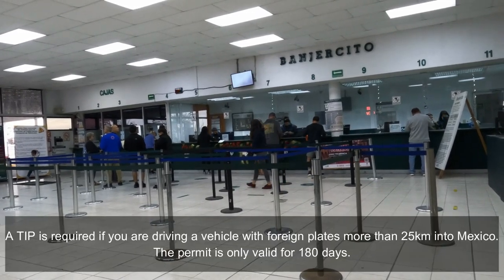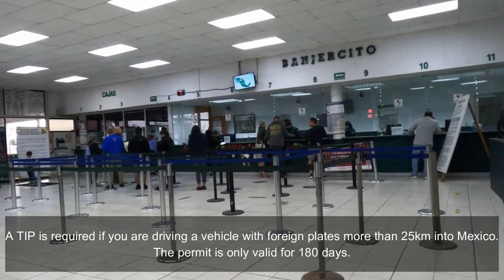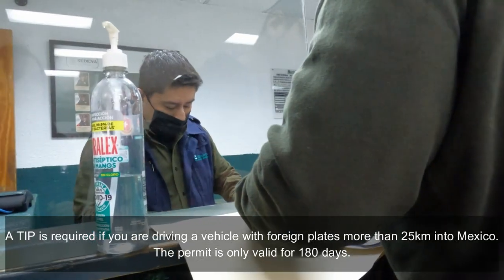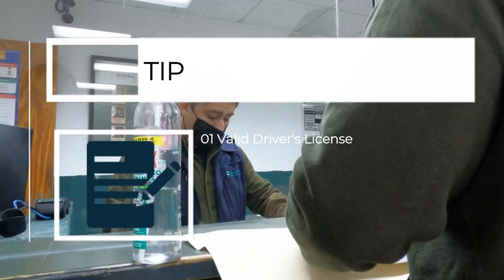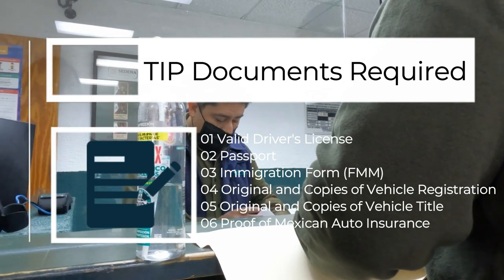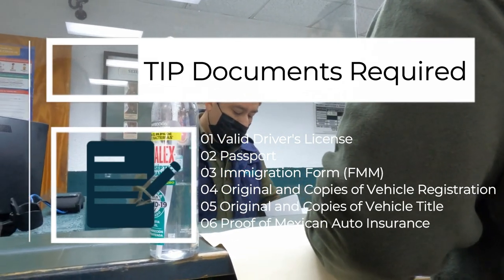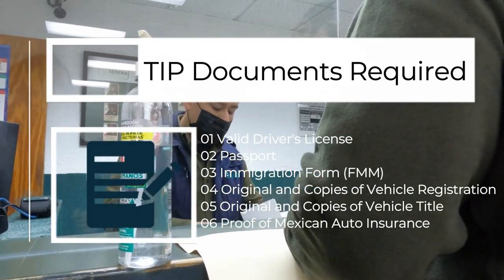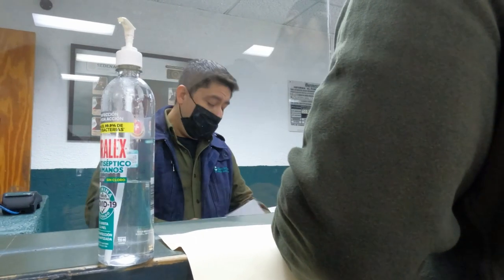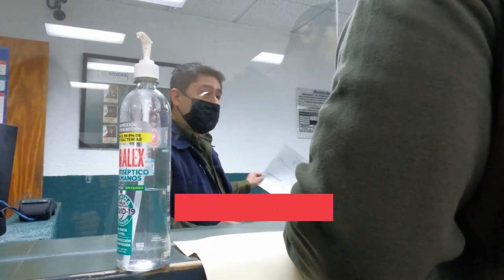Everyone who plans on driving a foreign vehicle more than 25 kilometers into the country needs to purchase a TIP, and the permit is only valid up to a maximum of 180 days. You'll need the following documents to purchase your TIP: a valid driver's license, your passport, your immigration form or FMM, both the original and copies of your vehicle registration and title, and proof of your temporary Mexican auto insurance. You can find out more information concerning the TIP at mexperience.com.